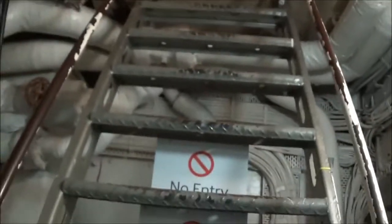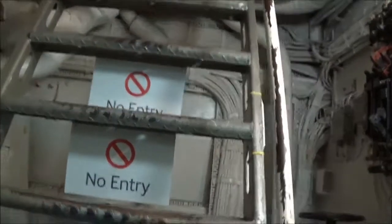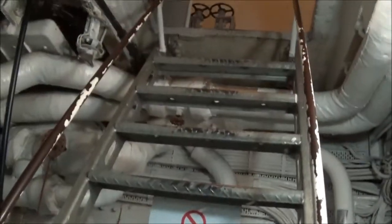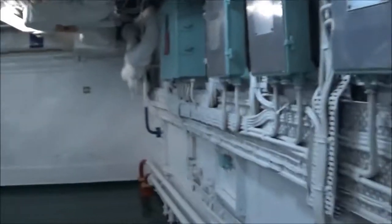Okay, let's go this way. See, look, there's the stairs. Oh, and it says no entry, so you can't go back up them. Well, there must be another way out later on, hopefully. But there's the stairs I've just come down. They're quite steep. You might not be able to appreciate that on the camera. I must admit, with my weight and all the bags on my shoulder, I was kind of like, oh, I don't like this. I'm going to fall. Oh dear.